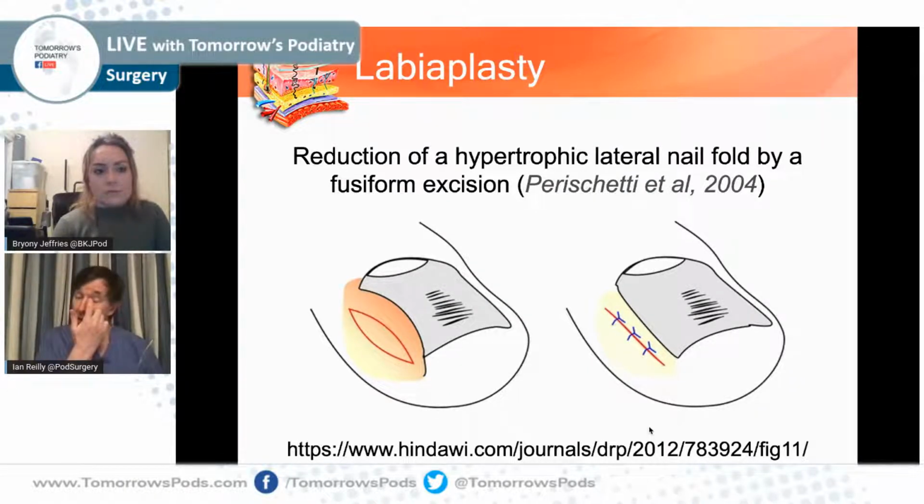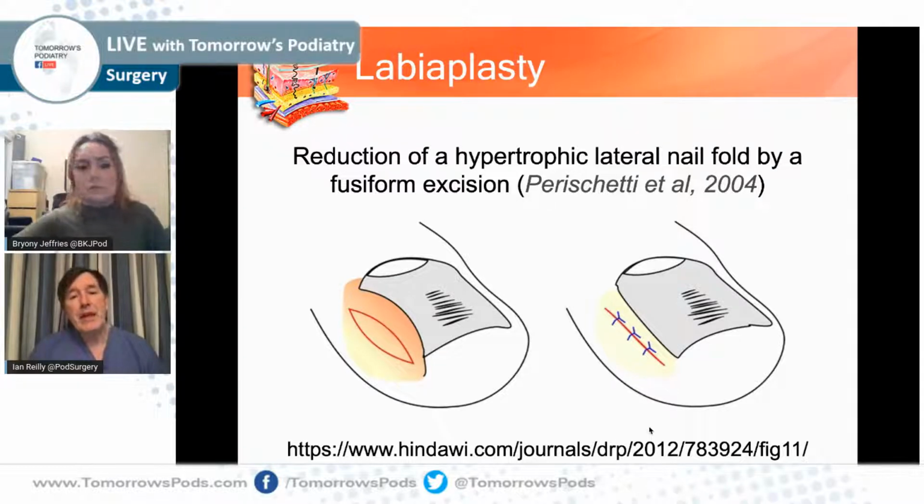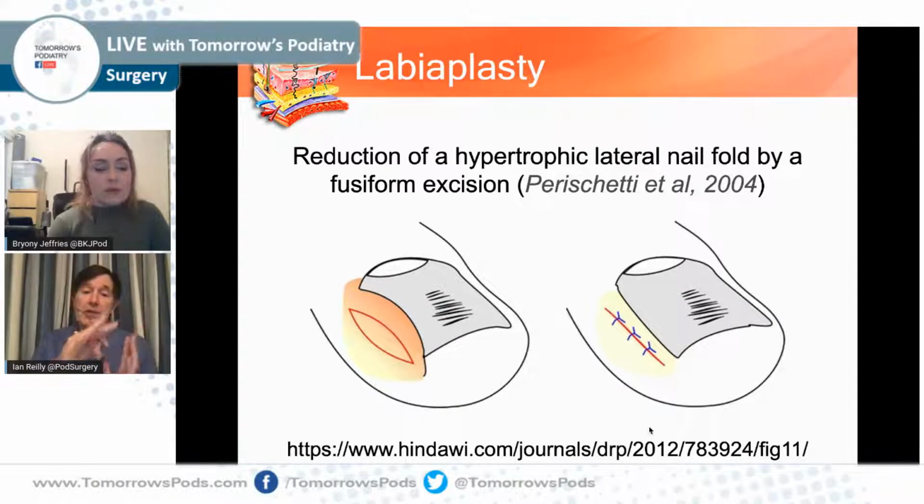So we'll talk a little bit more about some of the other incisional techniques. One of the options, and it's quite difficult to get an actual name for this, but I think Perichetti is probably the closest. This technique is linked in a couple of different articles, but rarely by name. And there are different ways of doing, effectively, a fusiform, an elliptical excision of tissues. Effectively, what you're looking to do is take that medial sulcus away from the nail. So here's a technique where you're not even touching the nail. You're literally just taking the skin away. As opposed to taking the hypergranulation in the side away, you're actually taking away almost normal tissue.